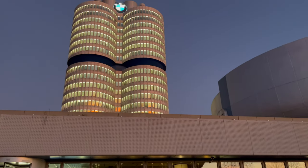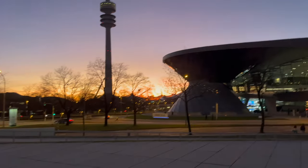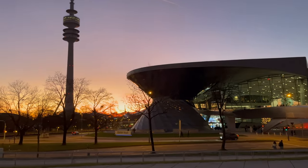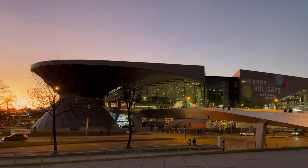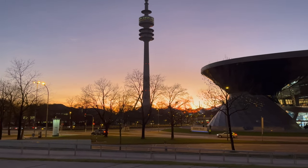We just left the BMW Museum and now we will go to the BMW Cars exhibition. So we only need to cross this bridge and we will be there. Look how beautiful the sunset is today.